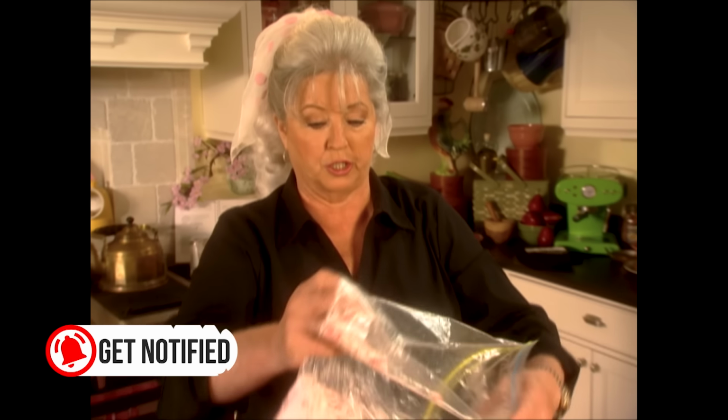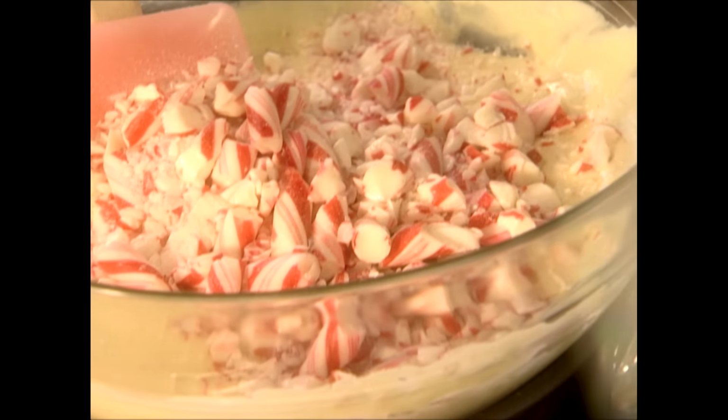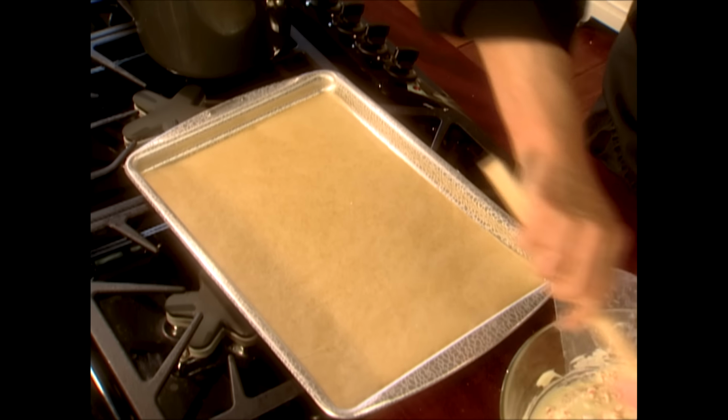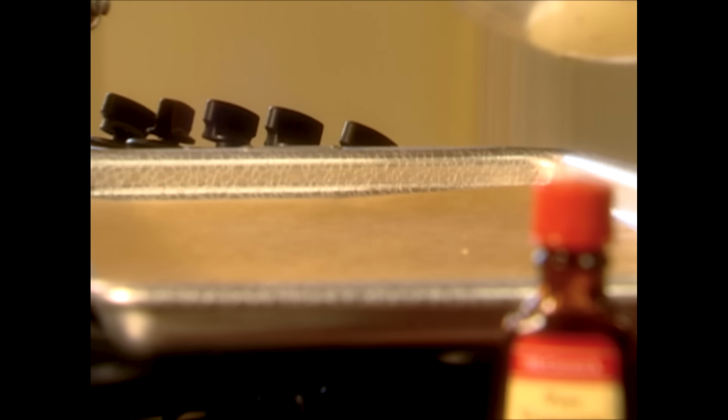All right, and all we're gonna do, we don't want to melt our peppermint, so we're not going to stir it in until we're totally done with the heat. And I've got just an ordinary cookie sheet lined with a parchment paper, and I'm just going to fold that candy into that chocolate, and then we're just going to spread it onto our pan.